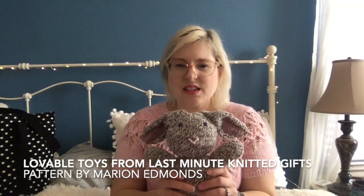Anyway, this is my only finished object this time, and it's a bunny. The pattern is from the book Last Minute Knitted Gifts, and this is for my cousin's baby shower that's later this month, and it's totally from stash yarn. I was super happy with it. It's so soft, but it is 100% wool yarn that I have used, and then a Surrey alpaca for the inside of the ears. And I went with a slightly darker pink instead of the light pink that they showed in the pattern, but I thought it went well with the vibe of the yarn.